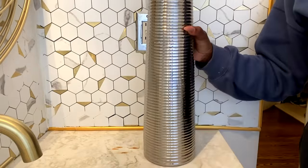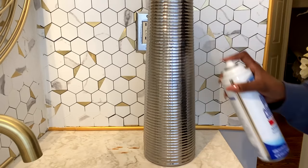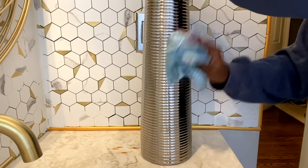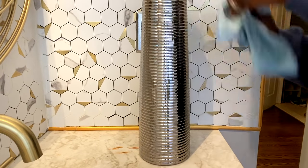On this side of the countertop, I'm gonna be using this vase. I think I purchased it from Macy's Backstage, I don't remember. I don't use it often, but this is one of my holy grail vases. I use it from time to time whenever it's necessary.